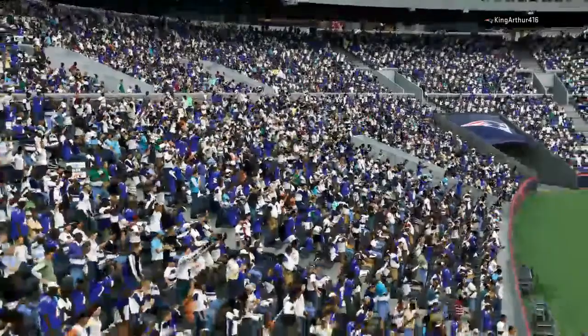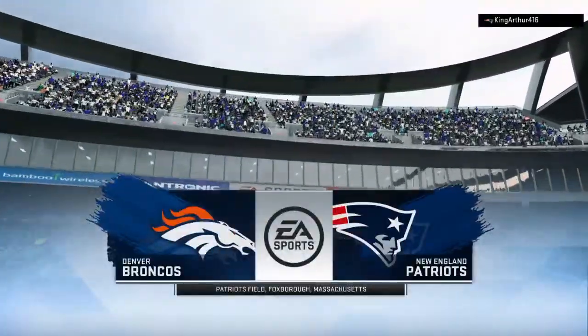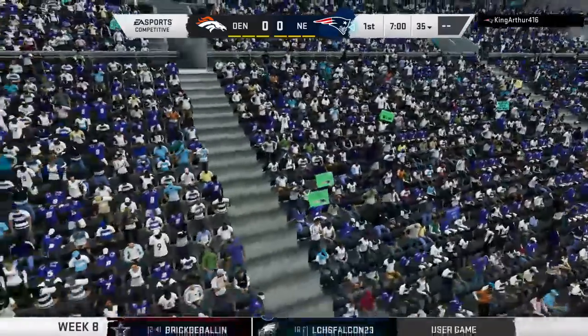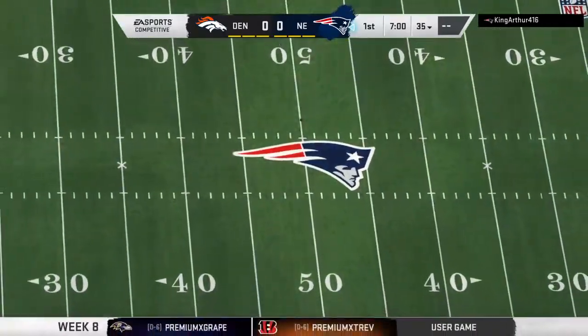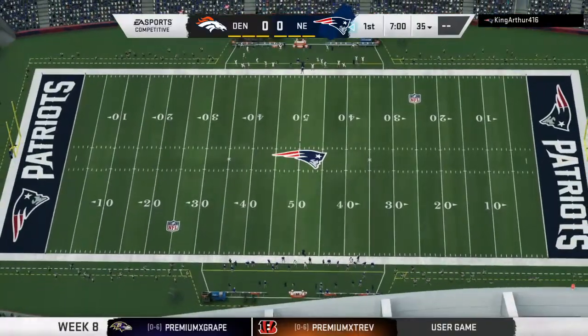All right, Coach, we are pleased as always to be bringing you coverage of the National Football League on EA Sports. The scene a few moments ago, here it is. It's unlike any other in sport as both teams made their way out of the tunnel. These folks are fired up as their guys are ready to do battle between the Denver Broncos and the New England Patriots.